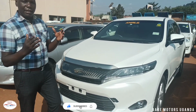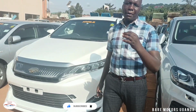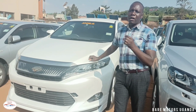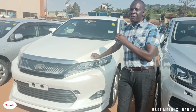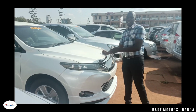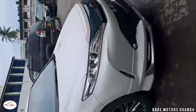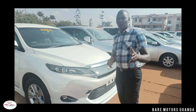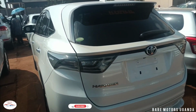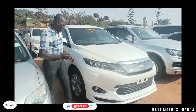Well, this is a mid-range SUV with a very good performance, which can pull up to 165 horsepower. So it's not all about the design of the vehicle, but also about the performance you can get in such a vehicle. It's way different from the other Harrier we know here in Uganda, like the 2009-2010 model. We are talking about the 2015. This is like the third, fourth generation of this vehicle, to be specific.